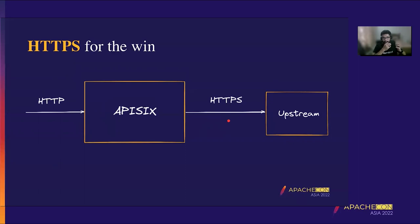HTTPS. And what this does is it will prevent attackers from snooping around on your traffic and collecting data from it, because with HTTPS, the data you are transmitting is basically encrypted. So APISIX is adding another level of security between your client application and your upstream traffic, so that the data you are passing through to the upstream stays secure.